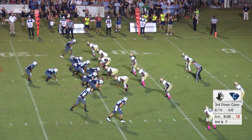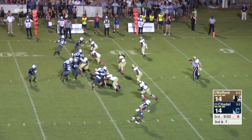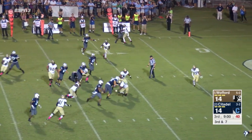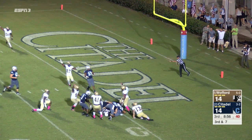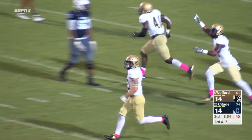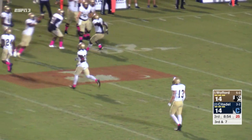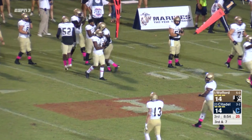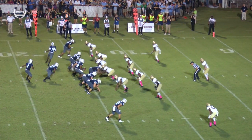2 receivers right, 1 to the left. They go back to the eye. Ward is the up man. In motion left, Jackson. Black on 3rd and 7, running the option right. Has a seam, takes it to the 10, to the 5, tackle forward, and he will be spotted down at the 2. The Terriers are claiming they have the ball on a fumble, and Wofford does have the football. Tatavius Wilson has recovered a fumble at the 2-yard line, and the Terriers force a turnover.